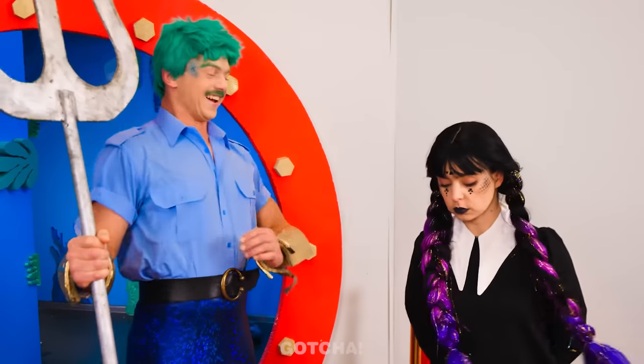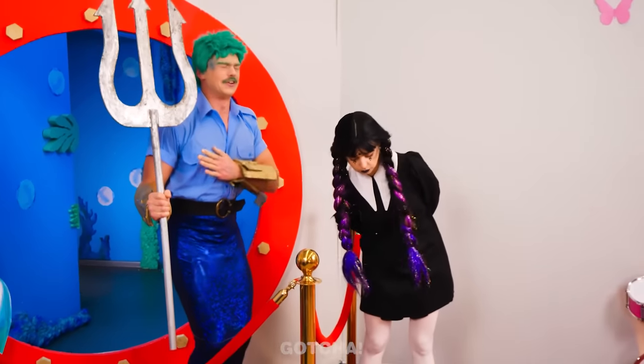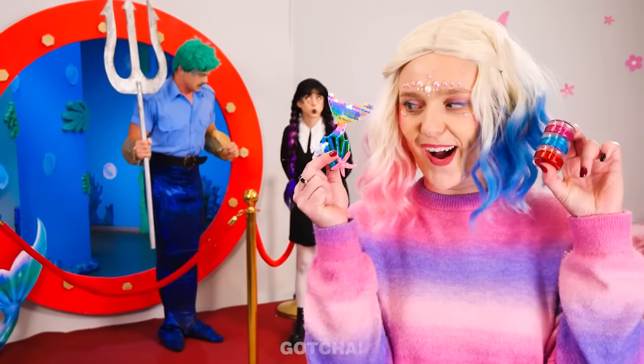How's this for mermaid hair? That looks fantastic. Who is your stylist? I'd like to pay them a visit. I guess it's my turn to decorate my hair.